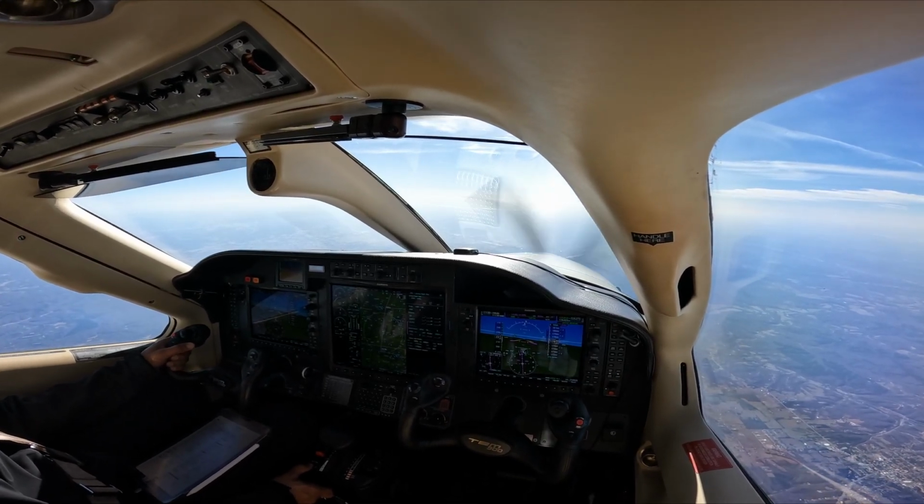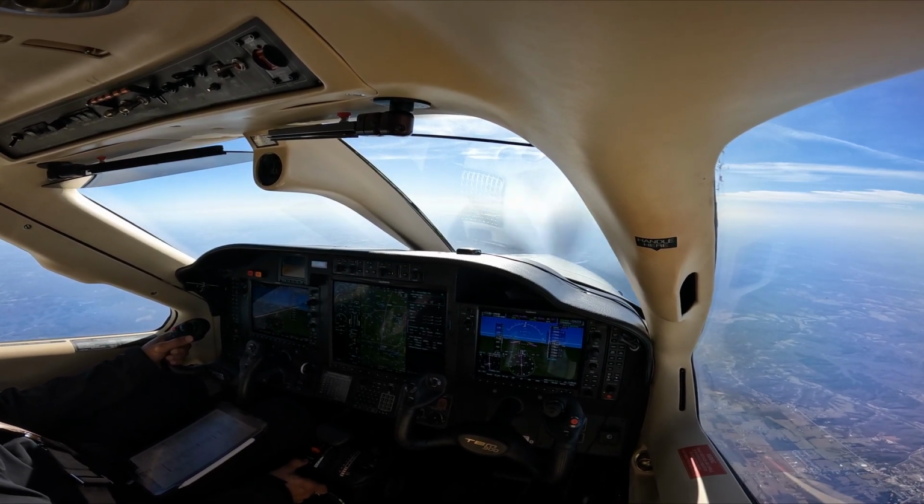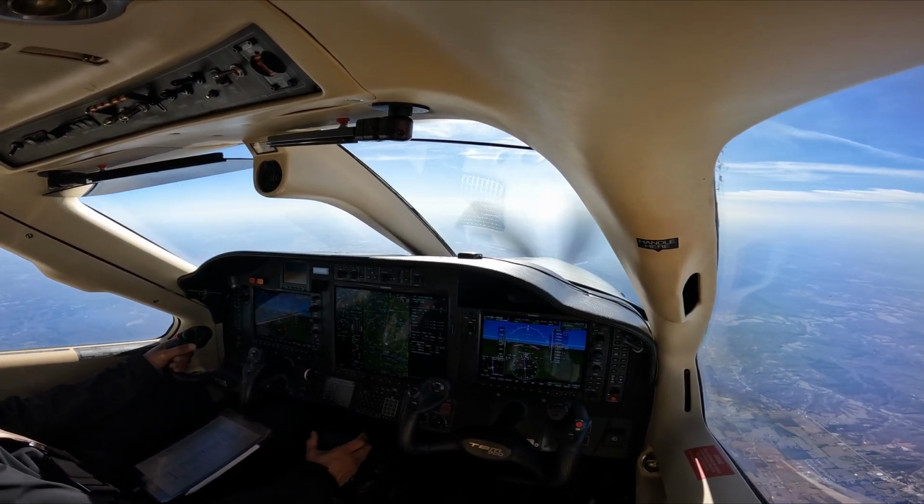Slowing down fast enough here, so we'll disconnect the autopilot. Just slowly slow that rate of descent to get that speed to drop.